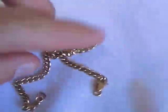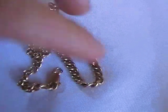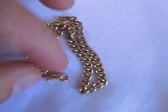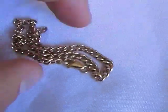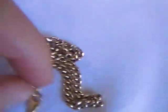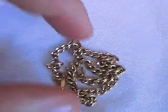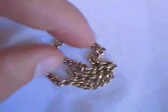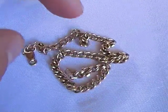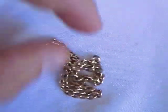It only weighs like 2.5 grams. It's really not that beefy or anything, but I sincerely think that this is a low carat gold, somewhere in the 8 to 9 carat range. So even though it's uncommon, I tested it. It doesn't test for silver, but it pretty much passes the 10 karat gold acid test. So high hopes for that one.